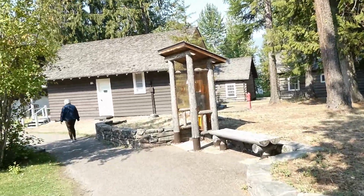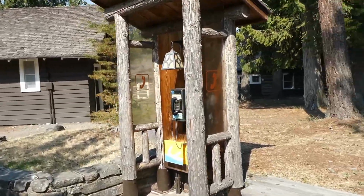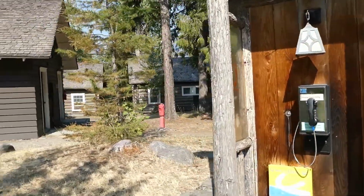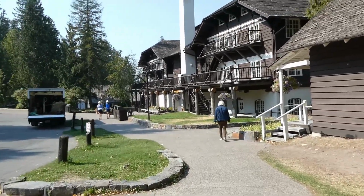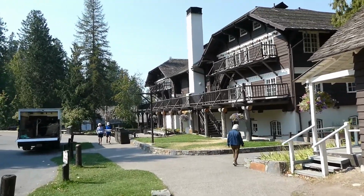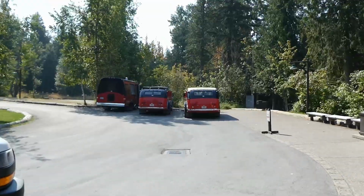So here we are just walking from the camp store to the actual lodge at Lake McDonald. I don't know why, but we just pulled into the first parking spot we saw, but as we were walking, we're like, damn, there are so many more parking spots. So don't be like us and try to find parking closer to the lodge if that's where you're going.